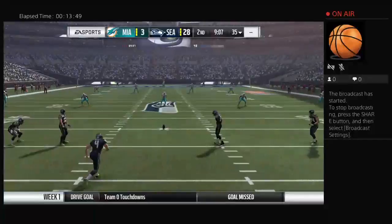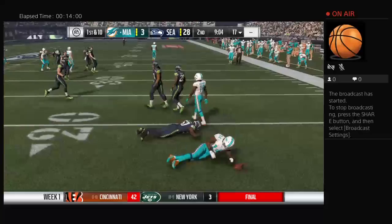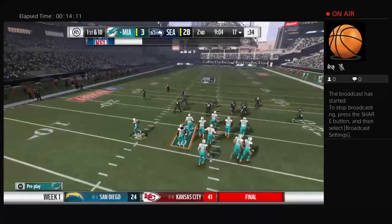Here's Hauschka now to kick it away. This is taken at the three. And he will be brought down here at about the 17-yard line. And out come the Dolphins now. And two interceptions already here in this first half. That's got to affect him a little bit, right? He's got to be thinking about it.